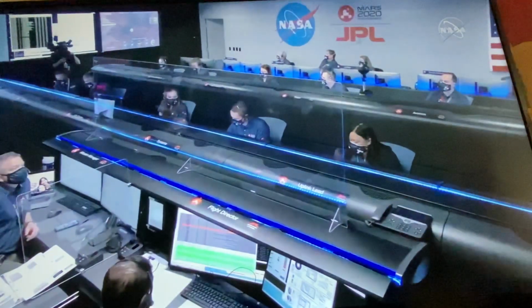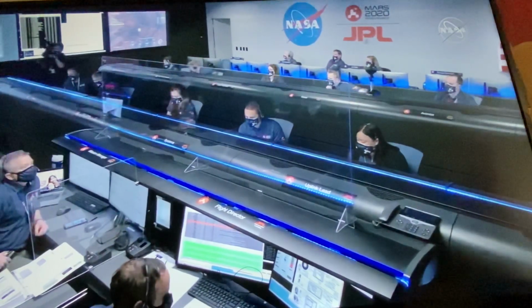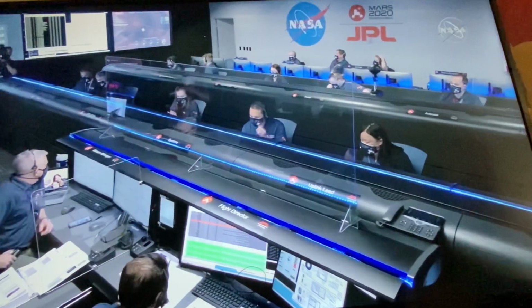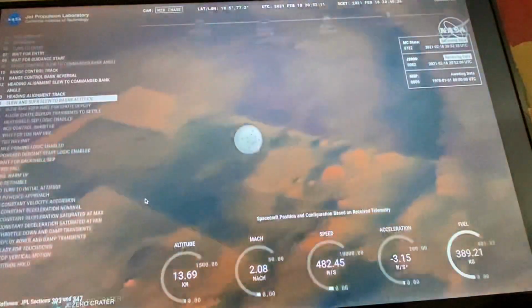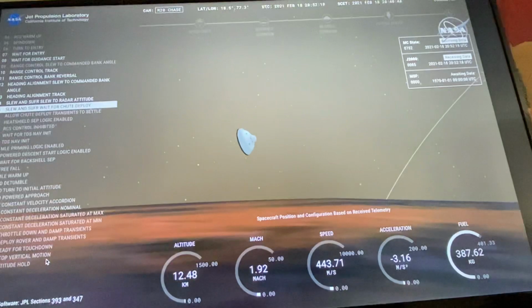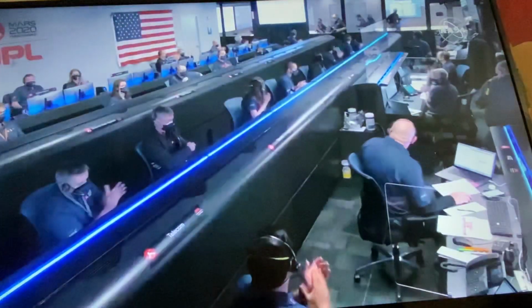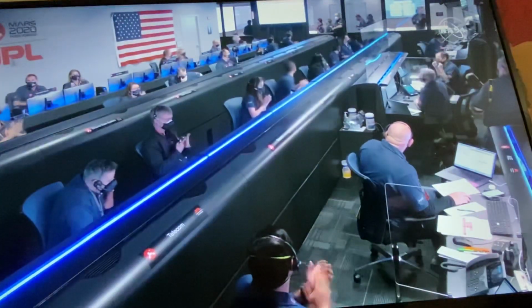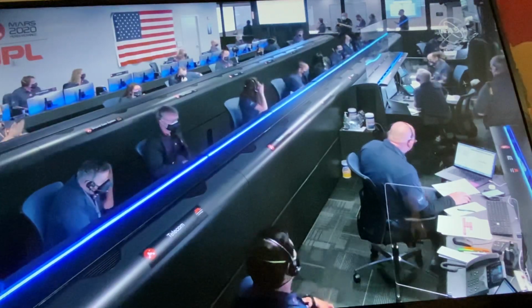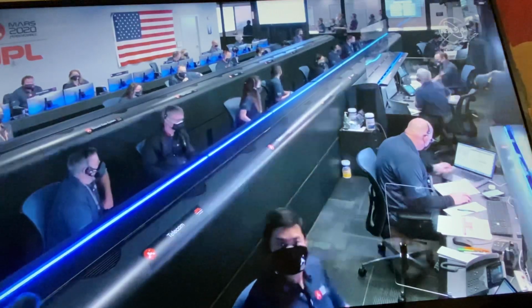MRO is reporting good telemetry lock. We are starting the straighten up and fly right maneuver, where the spacecraft will jettison the entry balance masses in preparation for parachute deploy and to roll over to give the radar a better look at the ground. Navigation has confirmed that the parachute has deployed, and we are seeing significant deceleration in the velocity. Our current velocity is 480 meters per second at an altitude of about 12 kilometers from the surface of Mars.